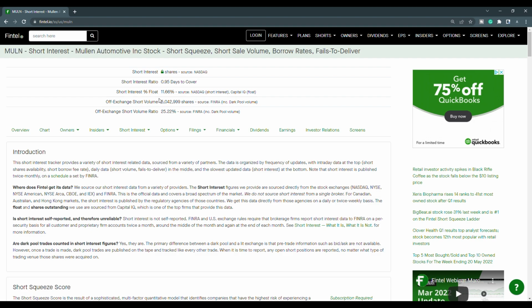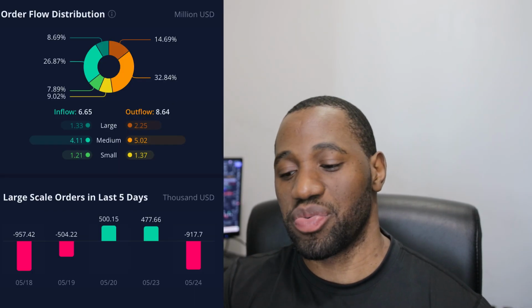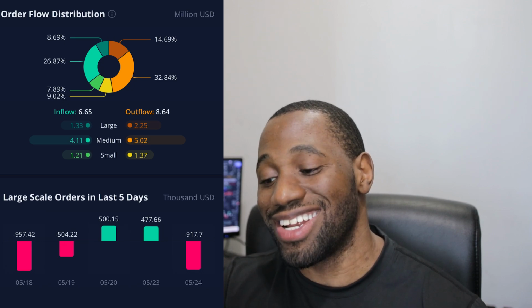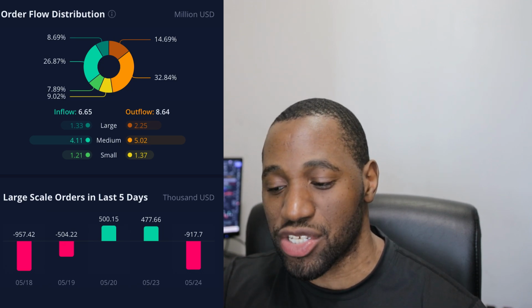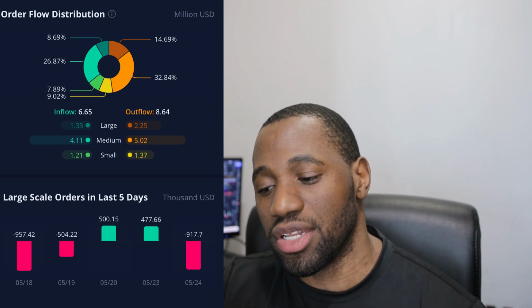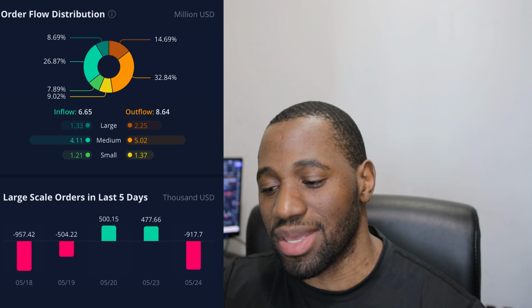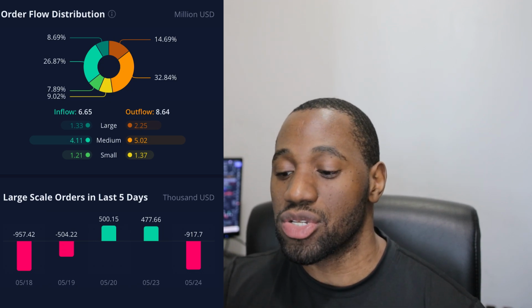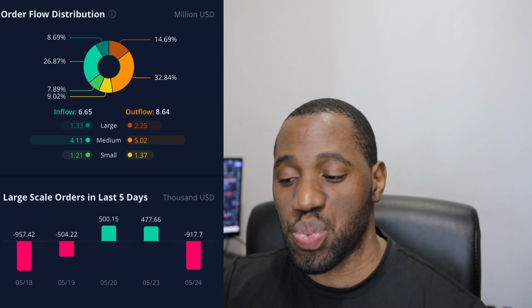Now let's move on to the order flow distribution. Now let's take a look at the order flow distribution for Mullen. So we see on the inflow, it's at 6.65 million, and then on the outflow, it's at 8.64 million. So we had an outflow day. Taking a look at the breakdown, on the large it was 1.33 million, on the medium it was 4.11 million, and then on the small it was 1.21 million.